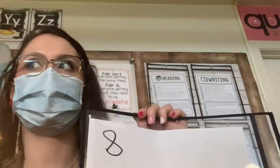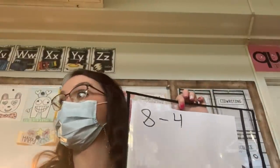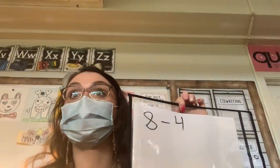I love it. Ready? Here's a tricky one. 8. Why not? Make an S and close the gate. 9 is. Stay with us. Nice job. 8 minus 4. 4. Oh, this is so hard.